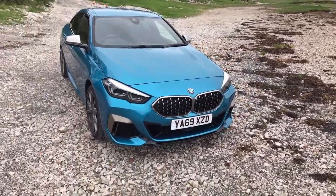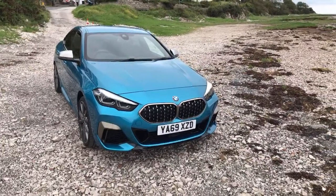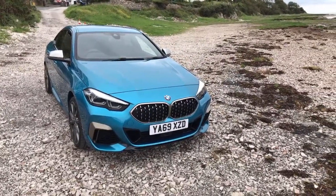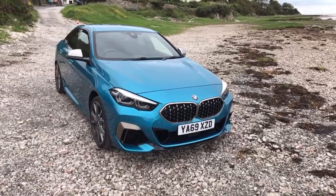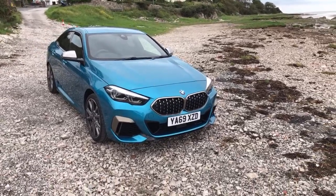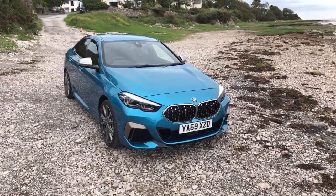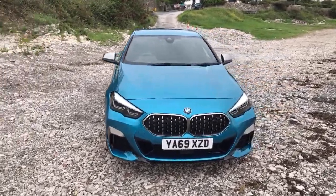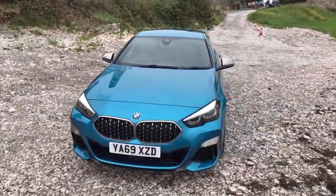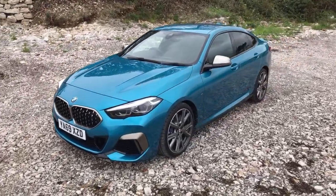I suppose the biggest thing about this car is whether you like it or you don't like it. The front has changed and the rear's changed. Hello, Matt. How are you? So let's just take in this new design. Great to hear, Matt. I bet this is right up your alley.